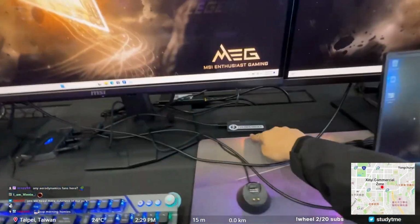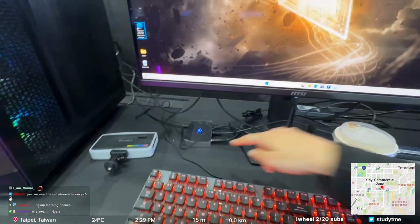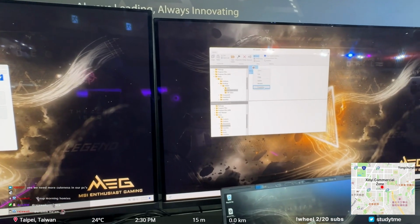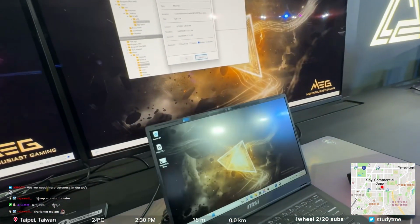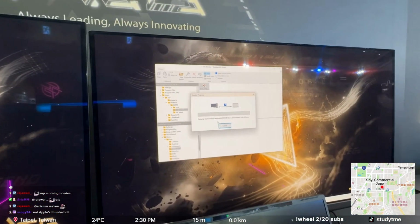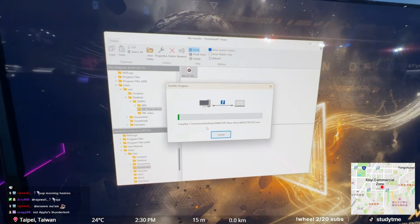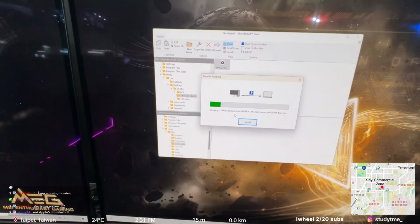Here they introduced the Thunderbolt, which is this little thing right here that you connect to the two PCs through a hub. For example, there is this video, which is 28 gigs, that we want to pass into this computer. Instead of sending it through email, what we can do with this Thunderbolt is just drag and drop it, and then it's going to automatically send it from one computer to the other one, and it's just going to instantly send it.